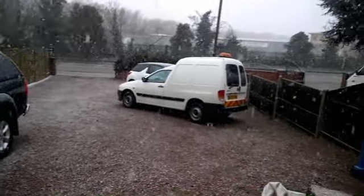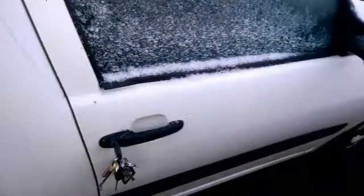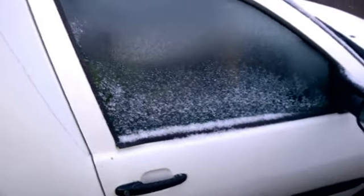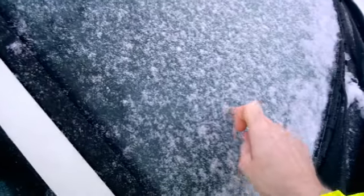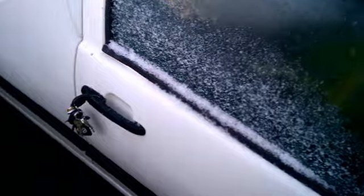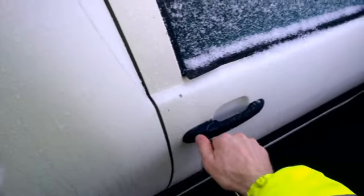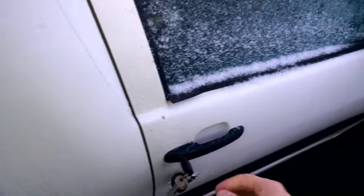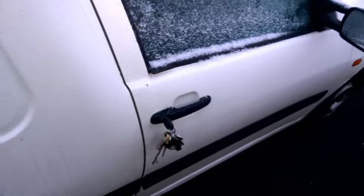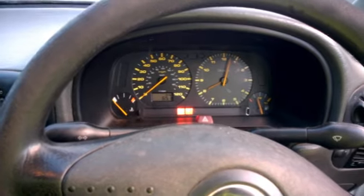I do believe it's snowing. It's Friday the 30th of January, and we had some snow yesterday. It's not all melted yet. Most of this has turned to ice. And first problem of the day is I can't get in the van. I'm going to wait for it to thaw out a little bit. Key just won't turn. So yeah, I'm going to try and heat it up. Well, I'm in. Just gone 8 o'clock.